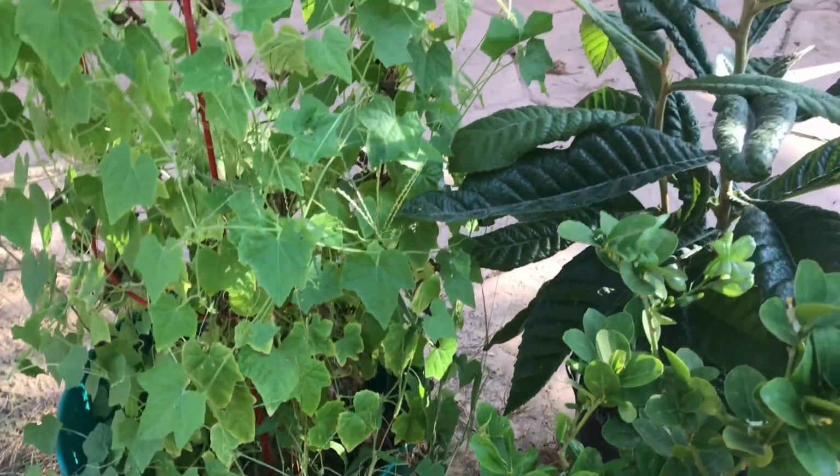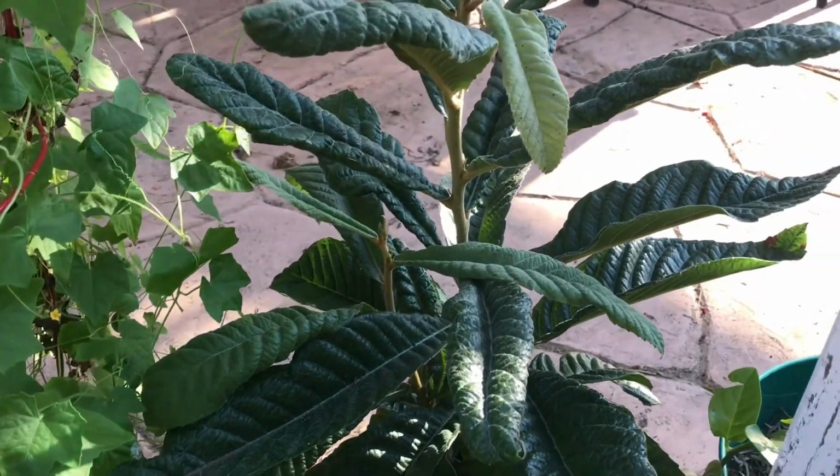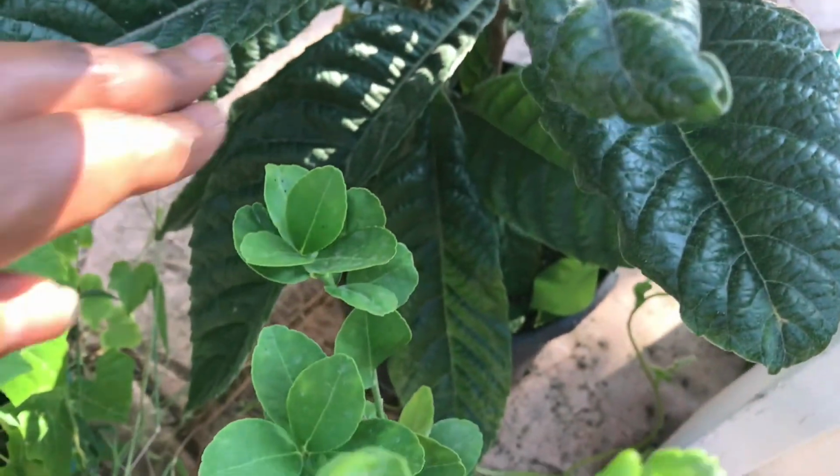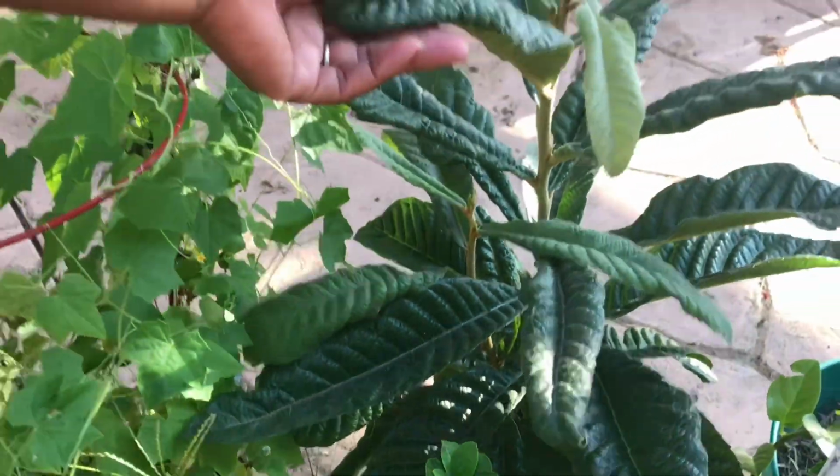And let's see, there is my, what is that called again? Loquat tree that a coworker gave me. He gave it to me when it was just maybe about 1 foot high, and it's doing quite well.